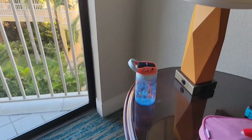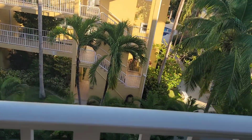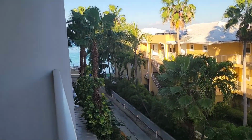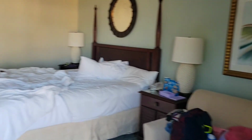You got a couch. We didn't really get blessed with the most amazing deck out here, balcony. You know, it's nice to dry your stuff out, but it's the service entrance down here. But I mean, you're looking at palm trees and you could kind of see the ocean, so who's to complain? Overall, the rooms are super nice. They get the job done.